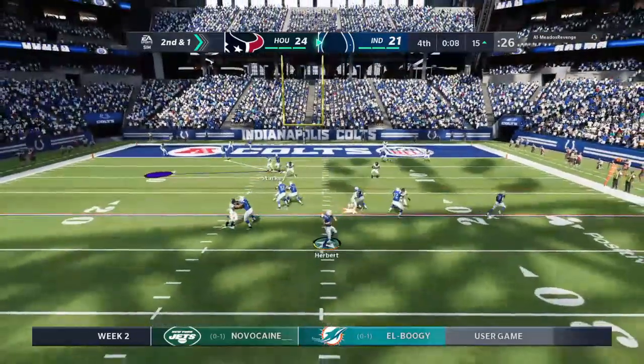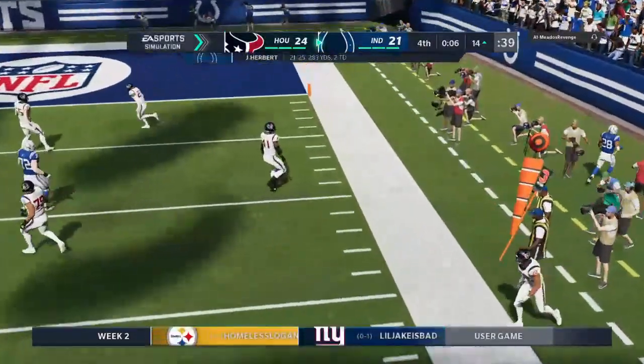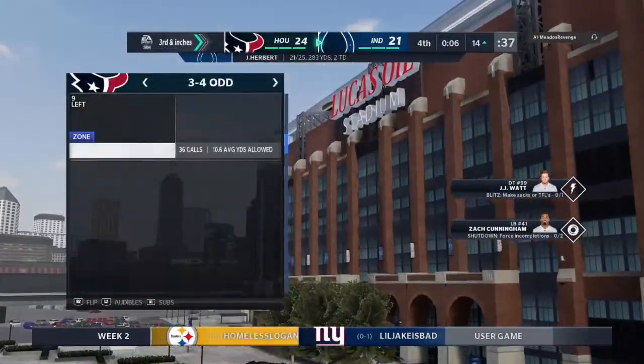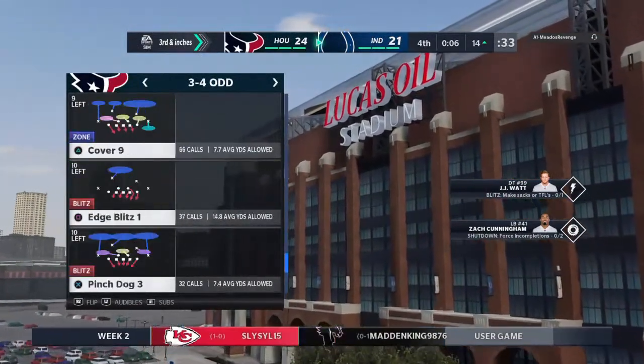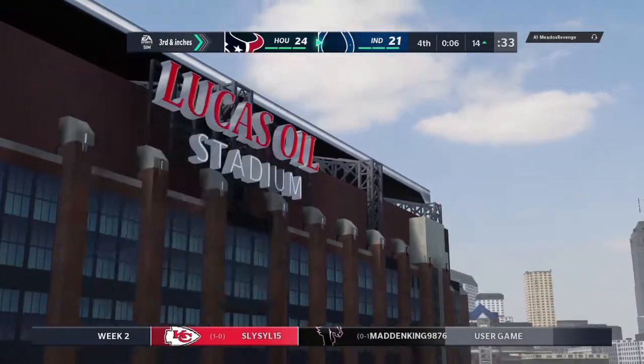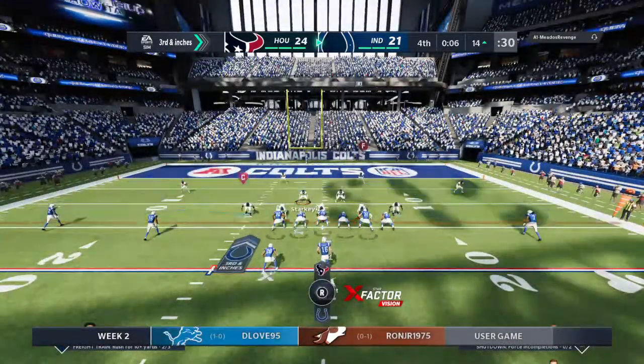Herbert. He'll find his man. That's Taylor again. No gain there, and it's going to bring up a 3rd down. Taylor. No gain on the play. It's now 3rd and less than a yard. Play number 7 coming on this drive. It's 3rd and inches.